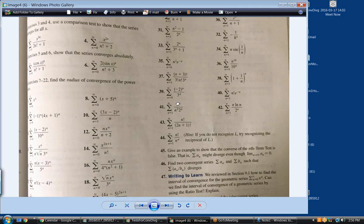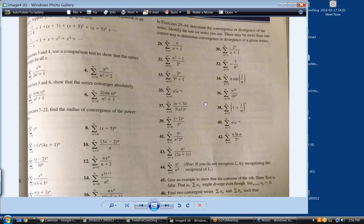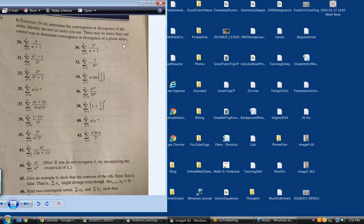I did all of the problems 29 through 43, which merely ask you to determine convergence or divergence, and you have to identify the test. In other words, these are just like the 7 problems we just did. You've got to just identify the test.